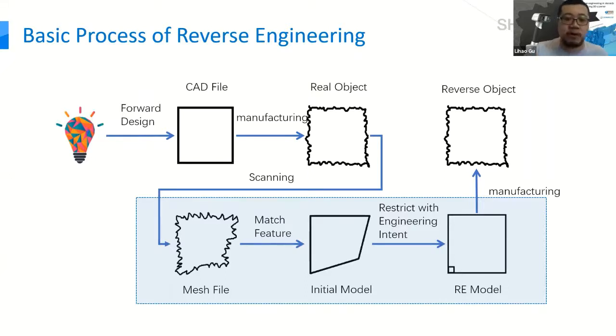The next step is where the reverse engineering will start. Usually for many different purposes, we want to get a copy of this CAD file. And the first step, we're going to scan the real object to get the mesh file. You can see on the screen that the mesh file is a little bit off compared to the real object because there are errors during the scanning.